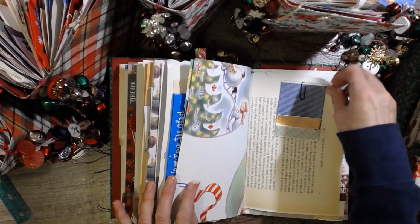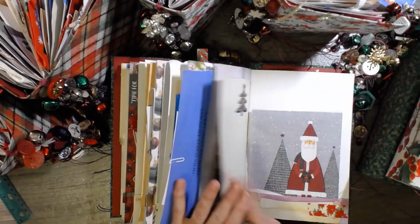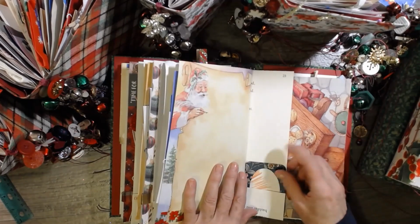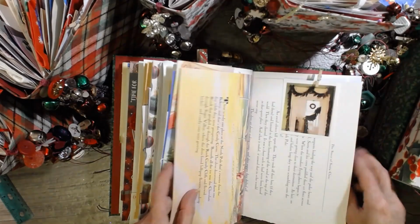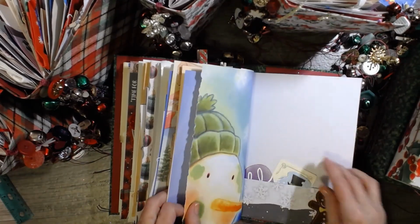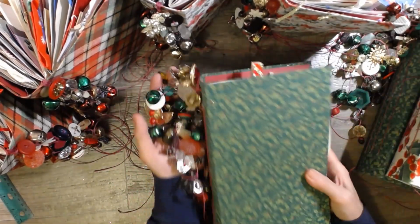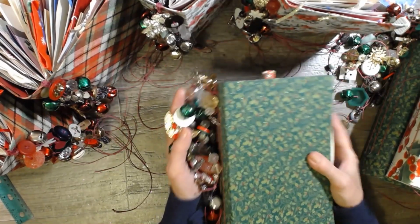There's some washi tape. So the beauty of this is all of the stuff that you're going to get in the book, not only that, another napkin, is the book itself. So yes, it's an ephemera book, but the book itself is a Christmas book. So it's all about Christmas. And there you have it. You can take all of the stuff out of this and have a Christmas book to enjoy for years and years and years.